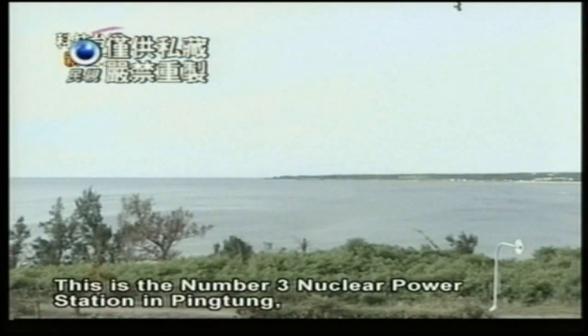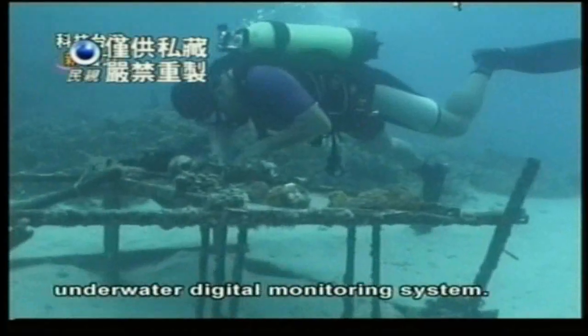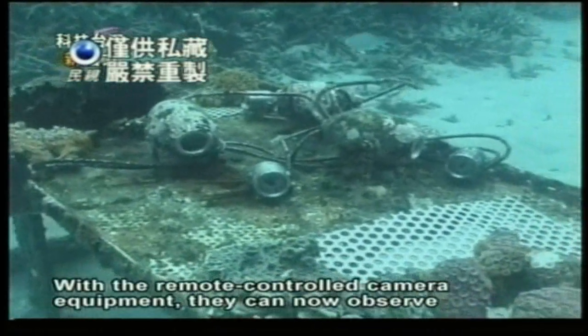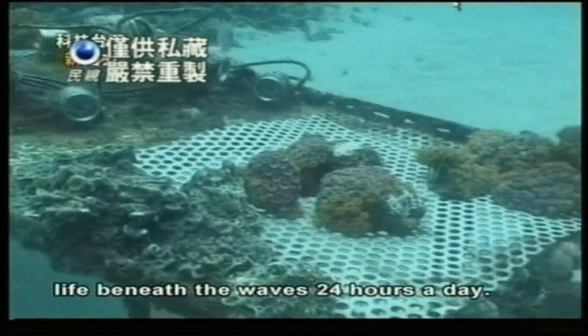This is the number 3 nuclear power station in Pingdong, where researchers have set up the world's first long-term underwater digital monitoring system. With the remote-controlled camera equipment, they can now observe life beneath the waves 24 hours a day.